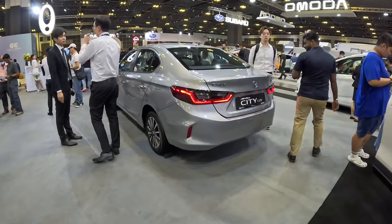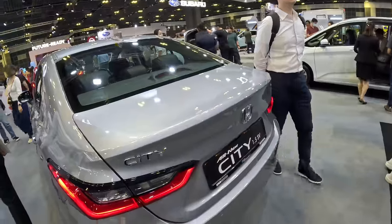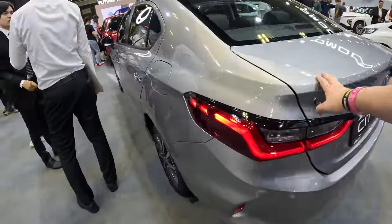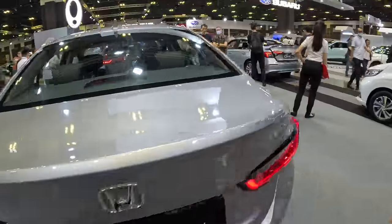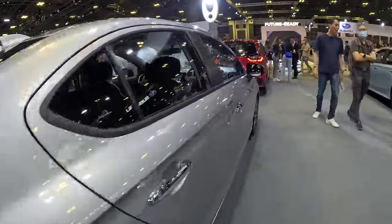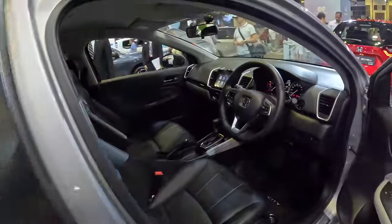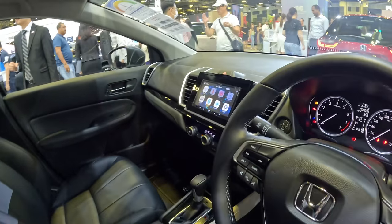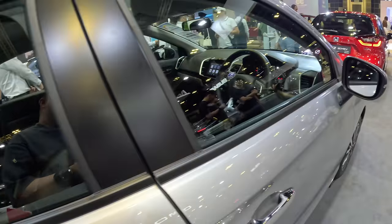Okay, and this is the new Honda City. Oh, in fact, I'm going to Chiang Mai next week. I actually rented this car to drive. Okay, I mean, this is a very basic car, nothing fancy. You know, very similar to what everybody is familiar with.